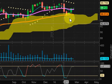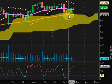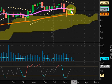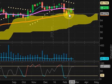It's trying to hang in there. It's a do or die. Remember I said the do or die? And that's what we did. We didn't crack this trend line support. We just did like here: test, bounce, rally. So test it again. Now it's going to try to rally.